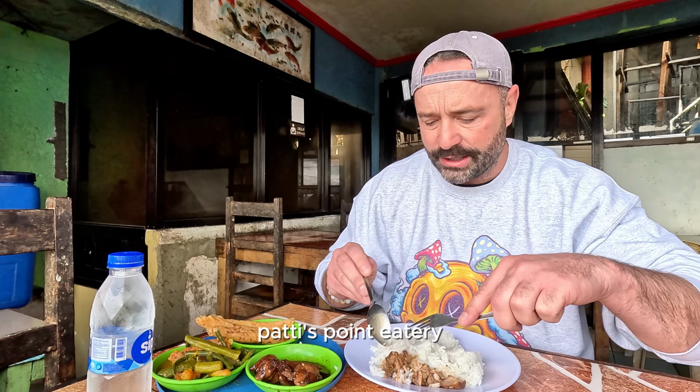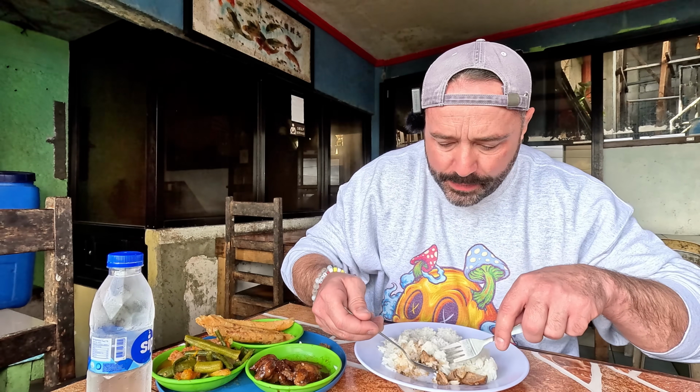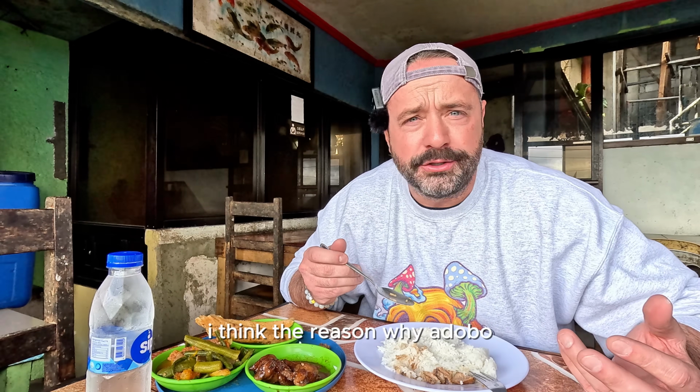Pati's Point Eatery adobo, guys. Nice and steamy. Here we go, first bite. Yep. Naimas, guys.